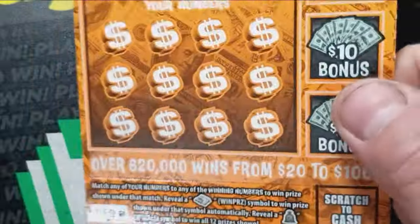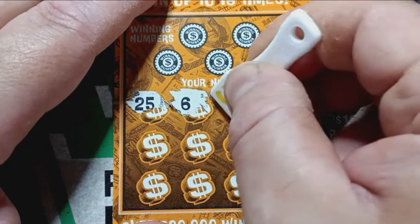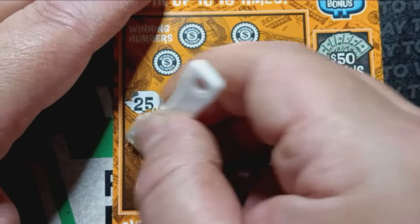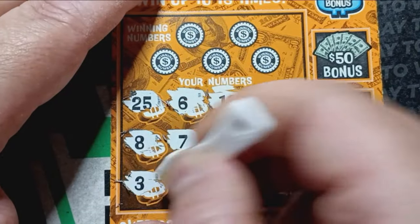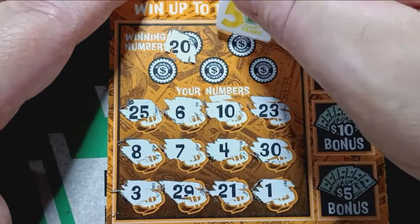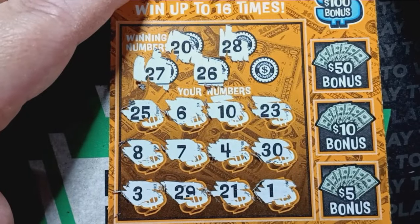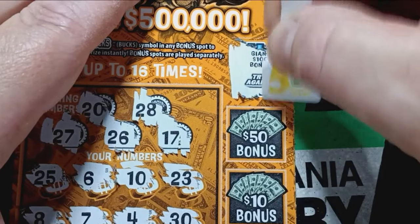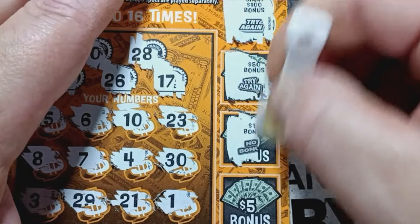All right, on to our last ticket in this pack. Ticket 59, black box, white line special. 25, 6, 10, 23, 8, 7, number 4, dirty 30, 3, 29, 21, and a single one. 20, no good. 28, we have a 29. 27, come on. 26, we have a 25, and a number 17. All right, do we see some bucks? No dice there. How about 50 bucks? How about 10 bucks? How about no bucks? Oh, jeez. Wow. That's a sucky end of the pack here.